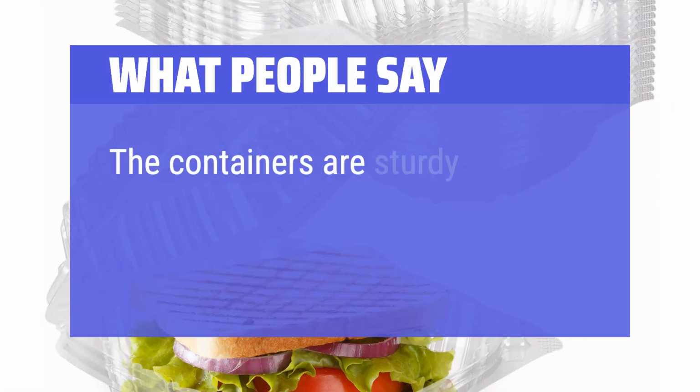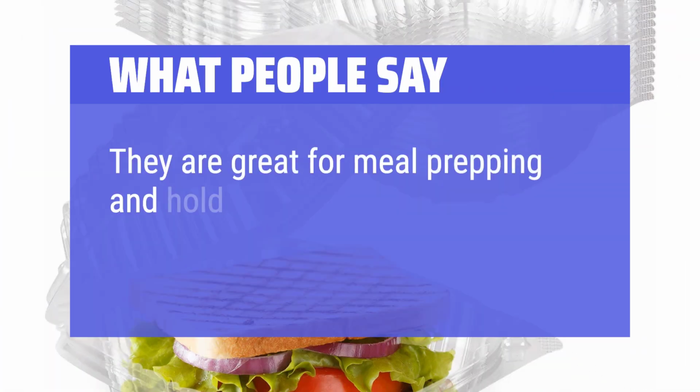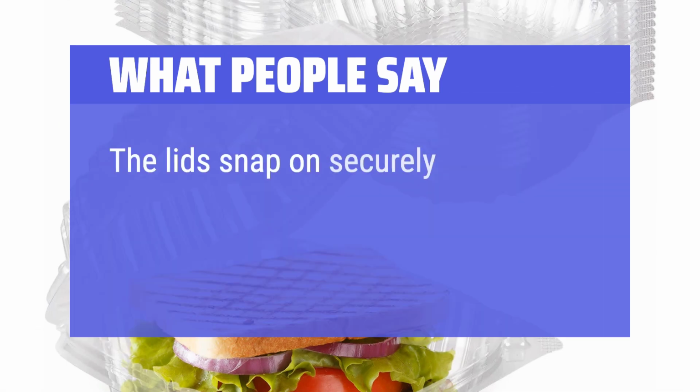What people say. The containers are sturdy and don't leak. They are great for meal prepping and hold a good amount of food. The lids snap on securely, keeping food fresh.